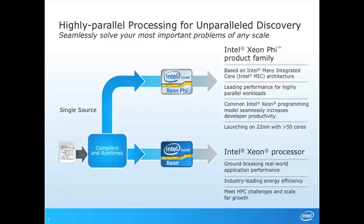Xeon Phi is a coprocessor, and it complements the Xeon product. How does it complement? Why do we believe it's the right solution, or potentially the right solution, for your HPC environment? With parallelism, we look at what your application can do. Does it need more cores? When you optimize, can it go beyond the Xeon processor? If it can take advantage of additional parallelism and additional cores, the Xeon Phi may be ideal for your environment.